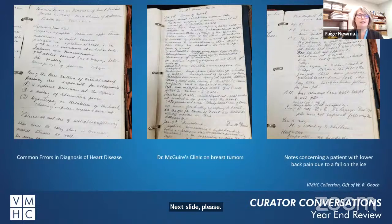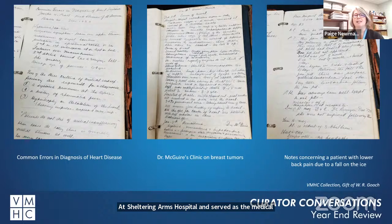Dr. Nolting attended Westhampton College, now University of Richmond, and the Medical College of Virginia, now Virginia Commonwealth School of Medicine. In June 1922, she became the first woman to graduate in medicine in Virginia. She started as an intern at Sheltering Arms Hospital and served as the medical director from 1924 till her resignation in 1949. In 1923, while working at Sheltering Arms Hospital, she joined a practice with doctors James Henderson Smith and Carrington Williams. Then in 1925, these three joined the staff of the McGuire Clinic and St. Luke's Hospital.